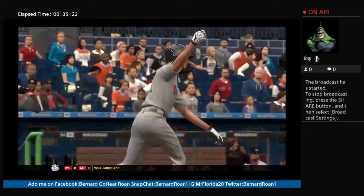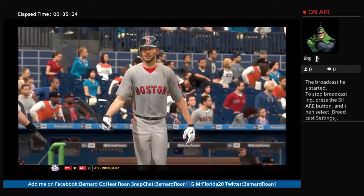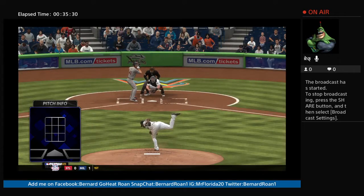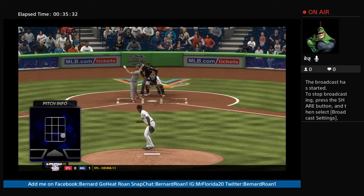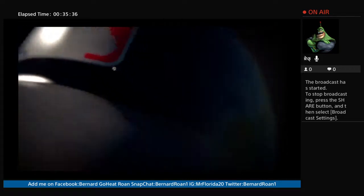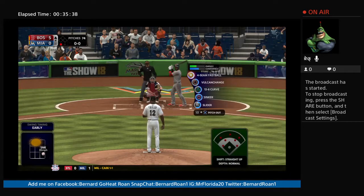And a good sinker there gets him swinging for the first down. Well, I'm glad we get another look at that beauty of a pitch right there. You can't spot a sinker in a better location because even if you do get the bat on the ball, there's not a whole lot you can do with that. Textbook sinker.